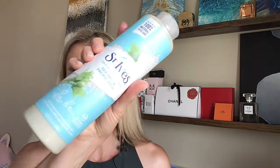This is by St. Ives. It's an exfoliating body wash, sea salt and Pacific kelp. It really smells a lot like banana, like a vanilla banana. My mom always made these banana smoothies growing up. It's just banana, milk, and ice, and it's just very refreshing, and it smells almost exactly like those. So if you have a fragrance and you're trying to bring out the banana note, or if this just sounds enticing to you, highly recommend this one.